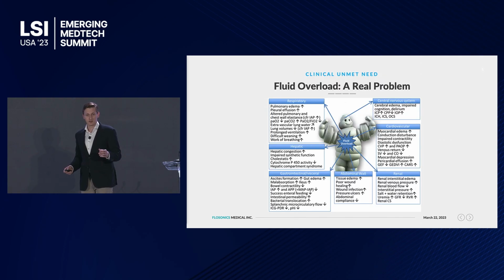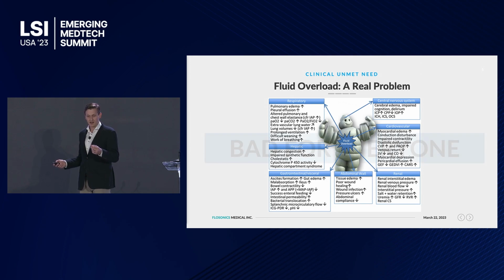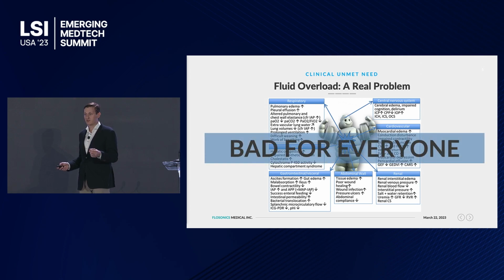I was recently rounding with an ICU doc at one of our clinical sites. The first patient we rounded on had a net fluid balance of 8 liters positive. The next patient had a net fluid balance of 12 liters positive, and the third patient we rounded on had a balance of 15 liters positive. These patients, it's not funny, but they do have some similarities to the Michelin Man from this figure from the Journal of Intensive Care. And the thing that everyone recognizes is that fluid overload is a real clinical problem, and it's bad for everyone.